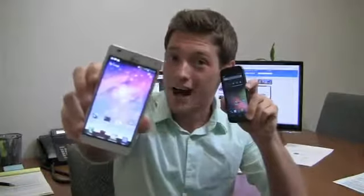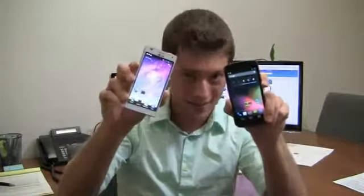Let's take a look. Optimus 4X HD, Galaxy Nexus. Which one's going to come out on top? We'll find out starting right now.